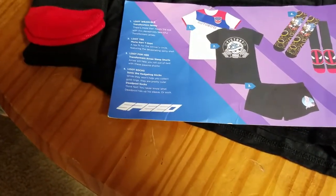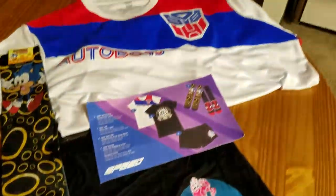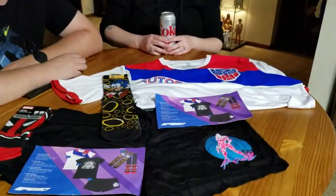So those are all the items for the Loot Wear. They actually just changed the name last month from Level Up to Loot Wear, which I absolutely agree with. It's more in line with the Loot Crate name, I guess. Level Up was totally different, and so I like Loot Wear because then, you know, Loot Gaming, Loot Crate DX, Loot Crate. One big family. So I approve the name. Damn it. That's a cool shirt. I might try to find that. These are some good ones.